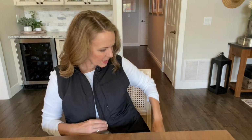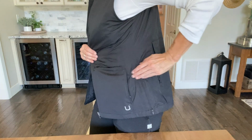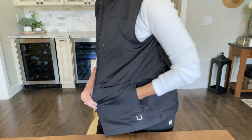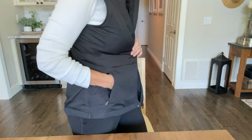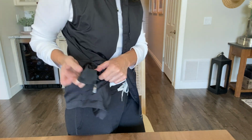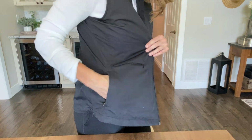And then on the outside, the same thing. You have your hand pockets like that, but you also have a pocket back here. And this one goes way up like that. I believe there's a pocket for a water bottle in here somewhere that holds onto it, it's got a strap. There's the strap right there. It holds onto a water bottle inside.